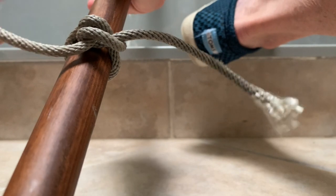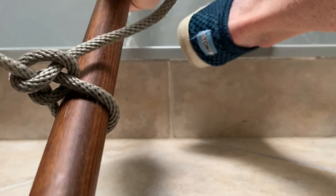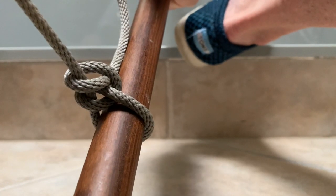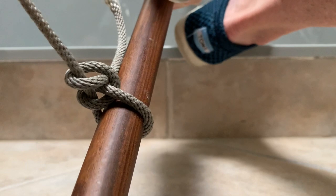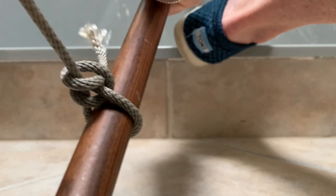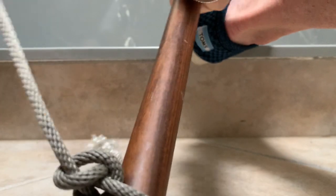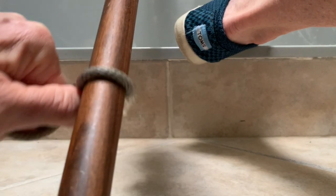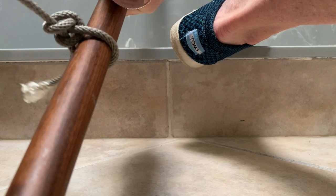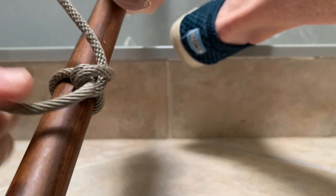And then if the boat gets pulled real hard by the current or something, or the wind, your two half hitches will be tight. They'll stay tight, and you could do the same thing for a tent. So you could practice that.